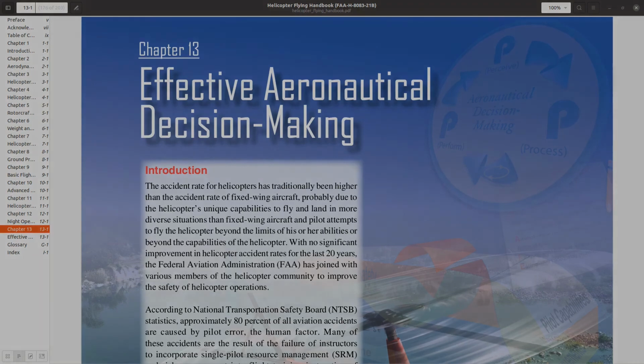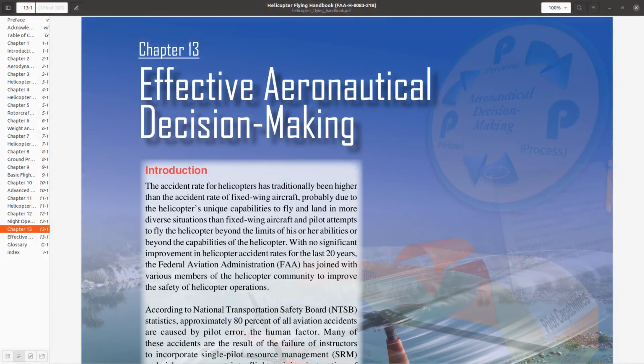You look at a commercial helicopter pilot, well, he's not flying in the flight levels with an autopilot and all kinds of automation. He's possibly flying low to the ground into tight places with possibly bad weather and not a lot of stuff to help him out with that. If you look at the statistics, the overwhelming majority of accidents are attributed to pilot error, 80% or so. So by improving your decision making, you can improve your chances of not having an accident.